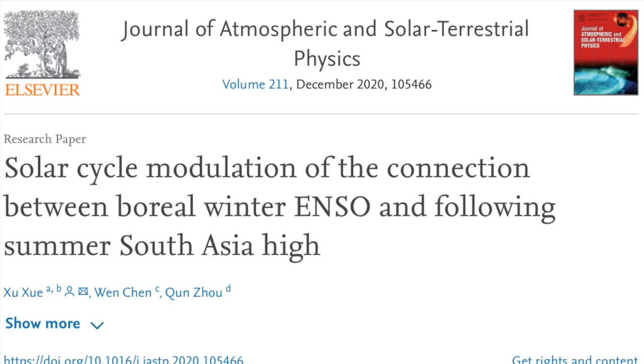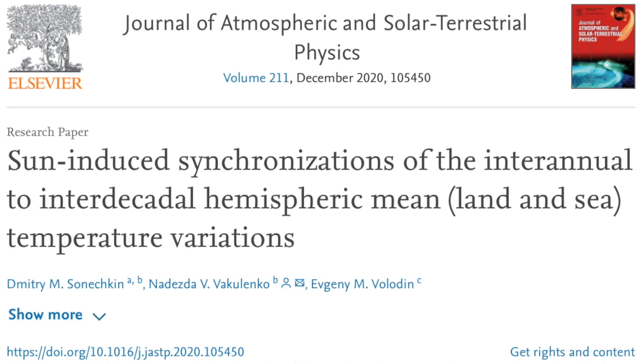Up next, we already know that solar activity controls ENSO modulations and semi-permanent pressure cells like the South Asian High. Here we find it actually also controls their interaction and the actual effects of the large phase and mode patterns. Last but not least, add it to the dozens of what we've already seen saying the same thing. The sun is what controls the ups and downs of temperature.